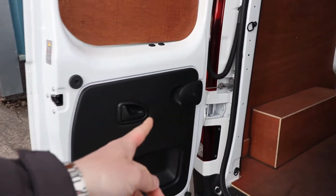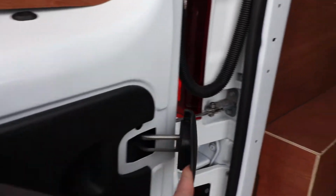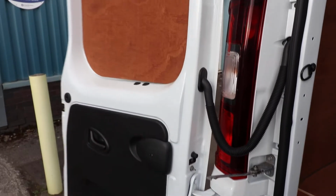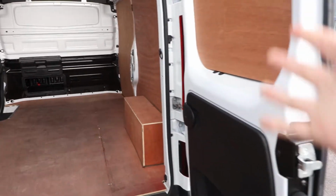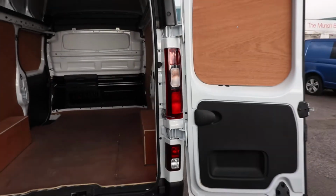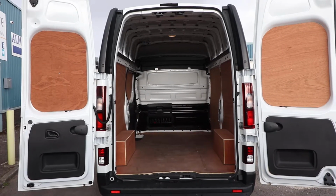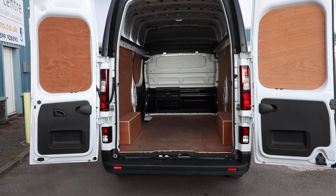When you open up the door, you'll see that little thing that moved just there. If you pull on that then allows you to open the door up to its 180 degree position. It's surprising the amount of people that don't realize that when they own vans. They will just automatically lock into place there at 90 degrees, but as I say, you simply pull on that and you can open it right out there to 180 degrees, and that gives you then maximum accessibility into the back of the van, especially if you're going to be loading this with possibly a forklift.